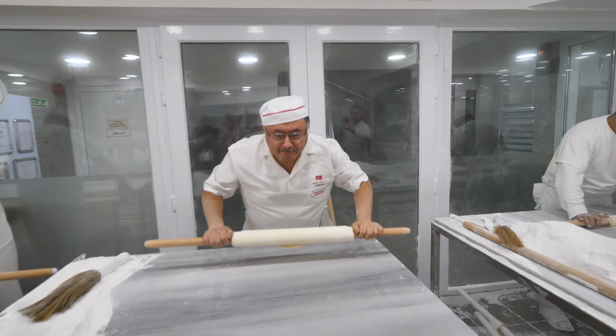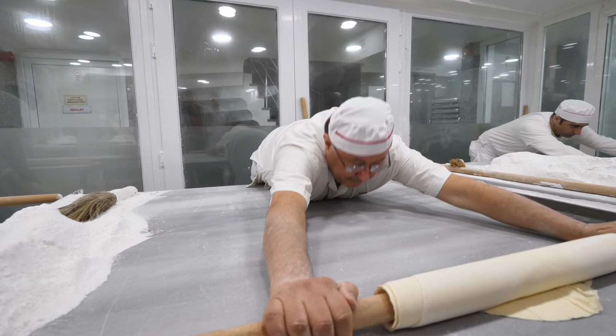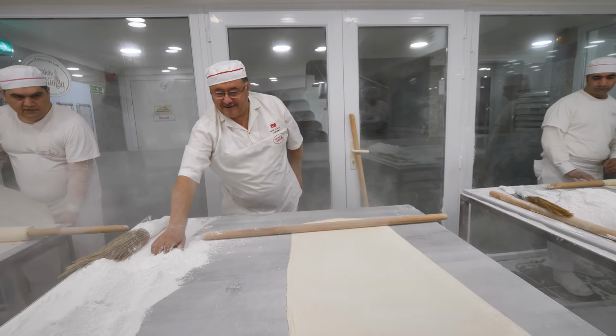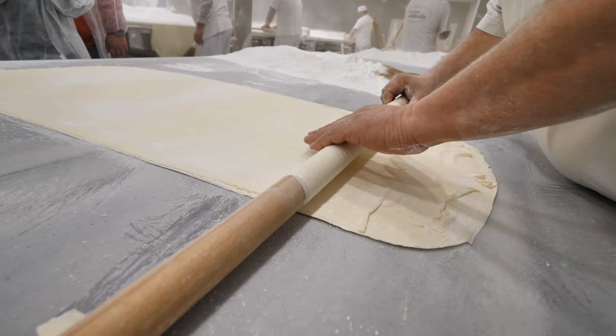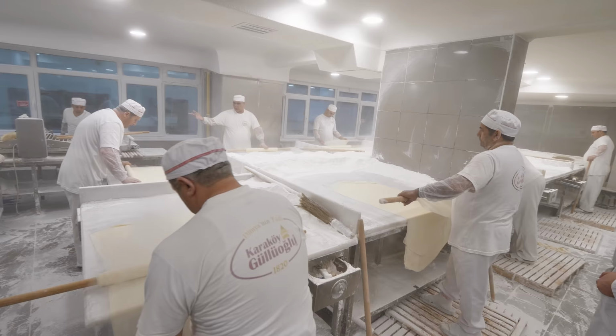While rolling. Oh, he's rolling it so thin. Wow, yeah. Look at that. Wow. Your style. Good Nadir job. Style. Yeah, Nadir style. And that's just getting separated. Wow. That is one of the most incredible sights I've ever witnessed.